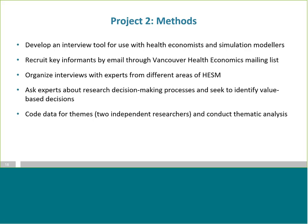To recruit experts to participate in these interviews, we're going to go through our local health economics group, which is called HESM. We're basically going to send out an email that describes the study and its purpose, and we'll invite researchers to come and talk to us for about an hour. Interviews will be tape recorded and they'll be transcribed so that we end up with a qualitative data set. And then this will allow us to conduct thematic analysis.